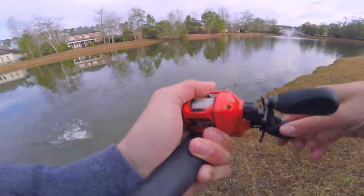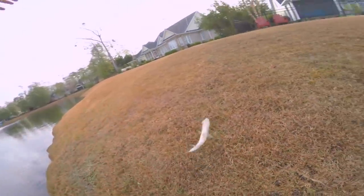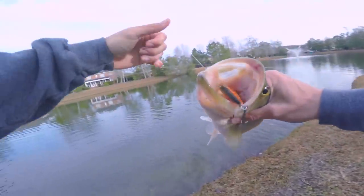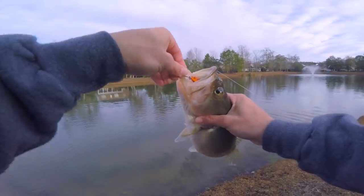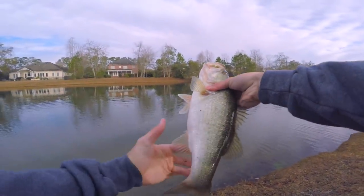Oh yeah, that's a good one. Oh man, that's a 2-pounder. Oh yeah. Yes, and he choked it. Look at that, guys. That is the best fish today. Solid 2-pounder. And that trap is in the back of his throat. Oh man, that is awesome.